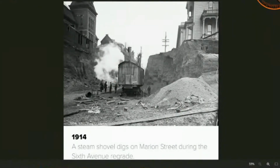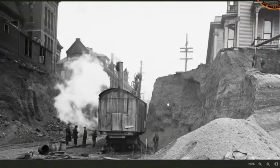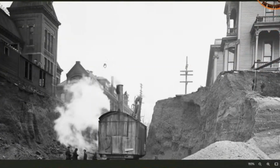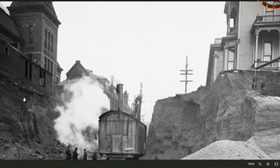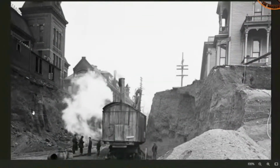And so these are all from Seattle. So this is 1914. Steam shovel digs on Marion Street during the 6th Avenue regrade. And this is what they were doing. You can see there's a house up here and a big building up here. I'm not sure where the foundations are for this. Maybe behind this mud wall.